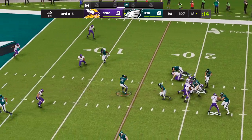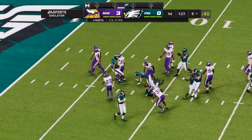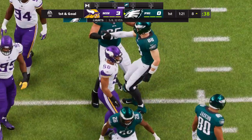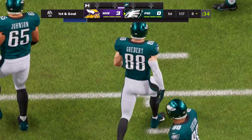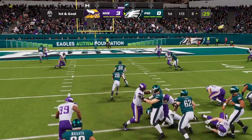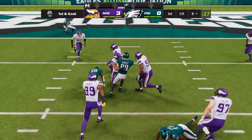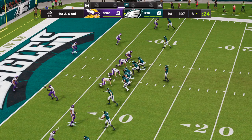Throwing is Hurts. And he's got his man. It's the tight end Goddard. And the Eagles are going to have 1st and goal as they try to finish off this drive with 6 points. And coming into this ball game, this was an offense that wasn't just talking about the notion of ball control. They were preaching it. They want to win the time of possession battle, and they've done so here. This drive's taken up quite a bit of the first quarter.